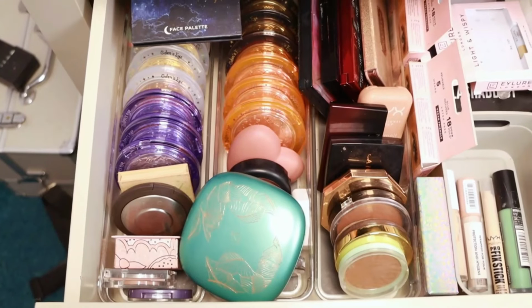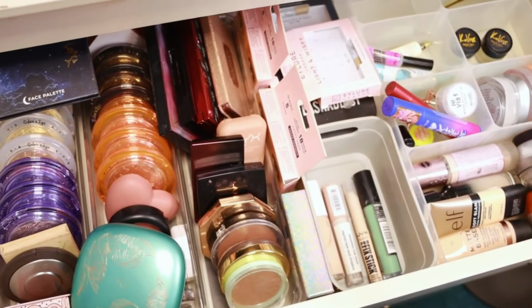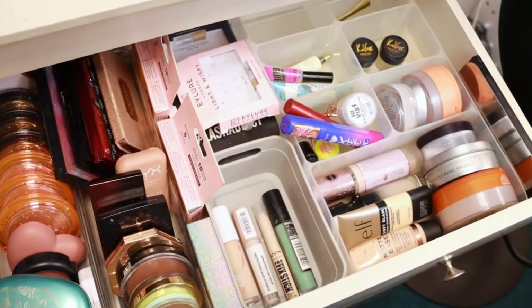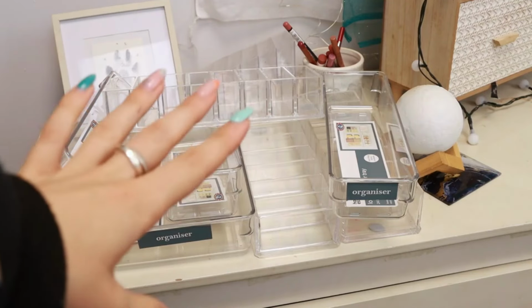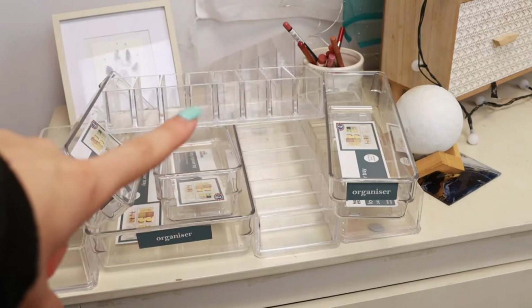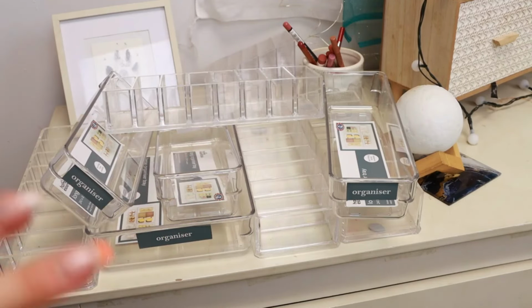But without further ado, let's jump in to the organization. I feel like my makeup collection is clinging on for dear life and it's overflowing. It is ridiculous. The amount of PR that I've got recently has really put this to the test. So today I am going to be reorganizing everything. I've bought all of these new organizers. Some of them are old organizers that I already had and I rooted them out of the loft, and I'm gonna do a whole new redo of everything today because it really needs it.